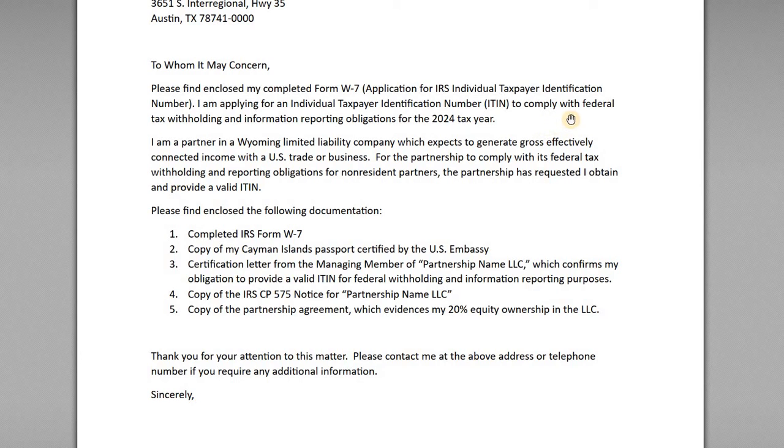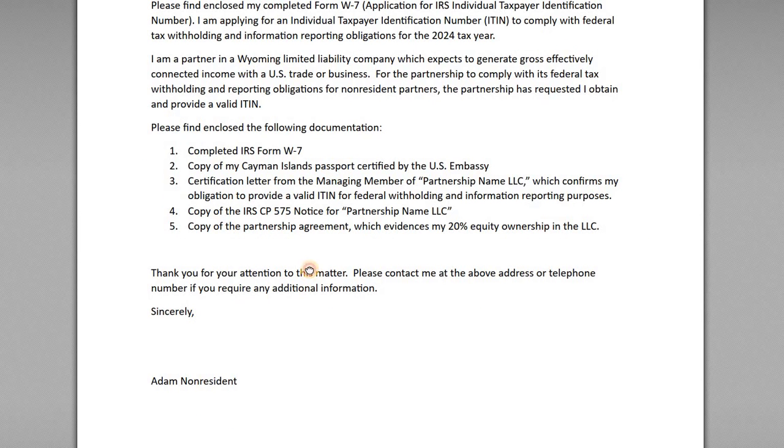I am applying to comply with federal tax withholding and information reporting obligations for the 2024 tax year. I'm a partner in a Wyoming LLC, which expects to generate gross, effectively connected income with a U.S. trader business. For the partnership to comply with these federal tax withholding and reporting obligations for non-resident partners, the partnership requested I obtain and provide a valid ITIN. So please find and close the following.